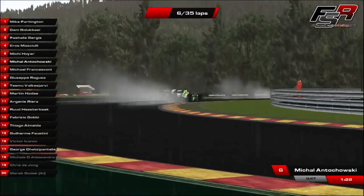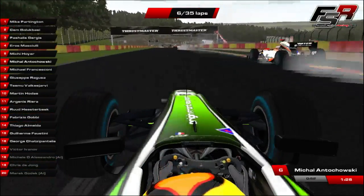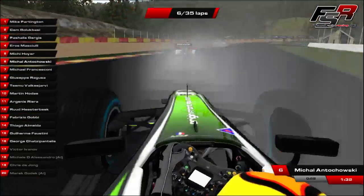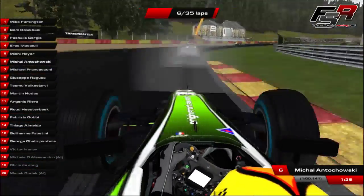So Partington still leading this race. Lap 6 already. These guys are still going. And Michał Antochowski is on the back of Hoyer. This is quite a good battle. Hoyer in 5th place at the moment, Michał in 6th.